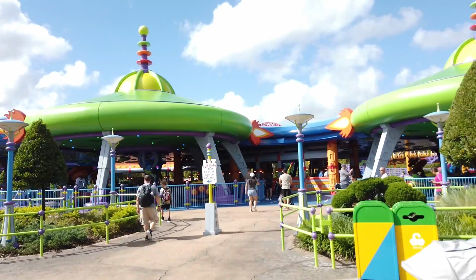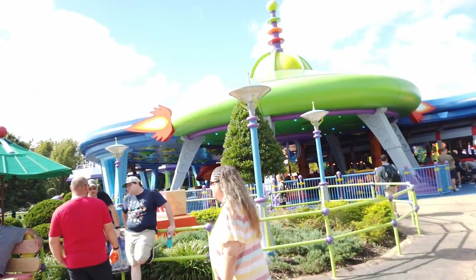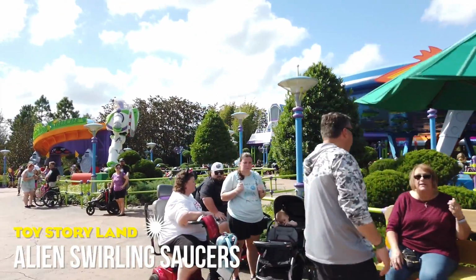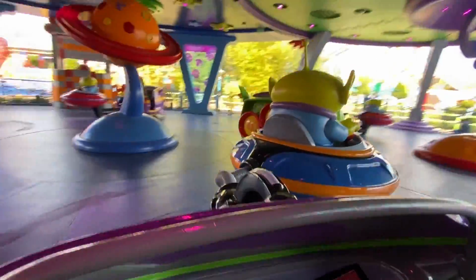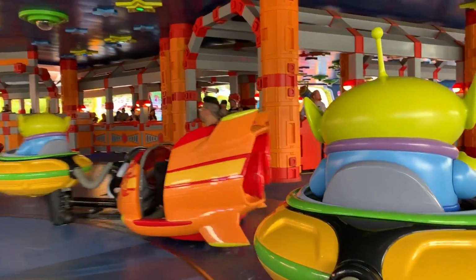Across the walkway is Alien Swirling Saucers. It is another ride here in Toy Story Land. Alien Swirling Saucers is a saucer spinning ride that rotates, and you can hear some fun updated versions of classic Toy Story songs. You do need to be at least 32 inches to ride this one.